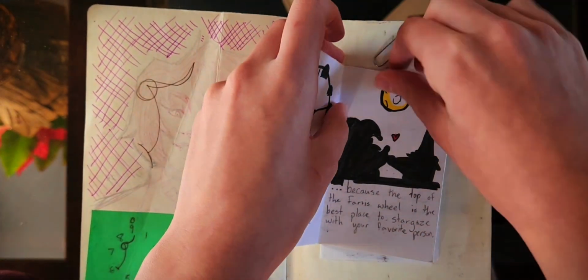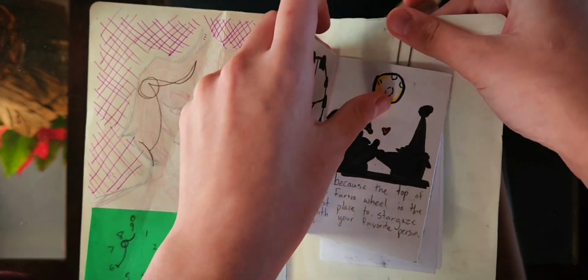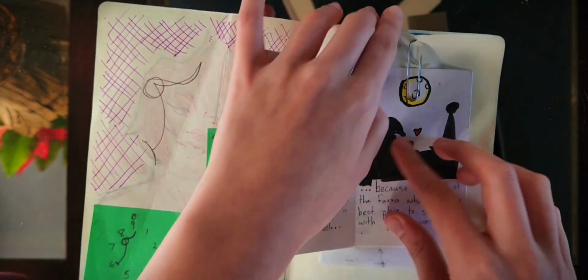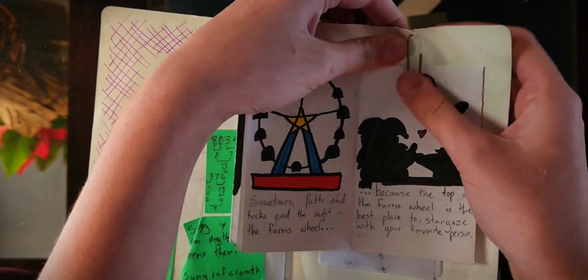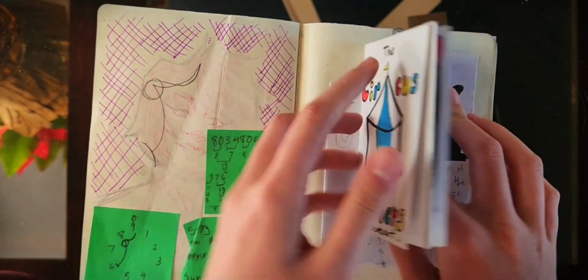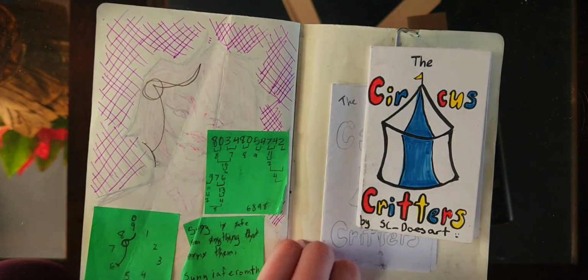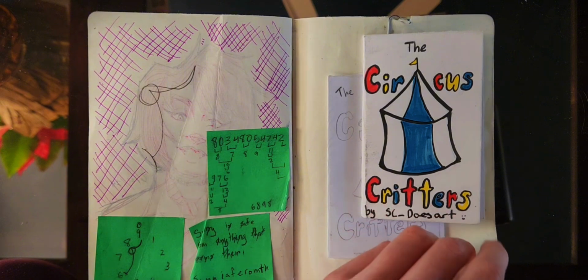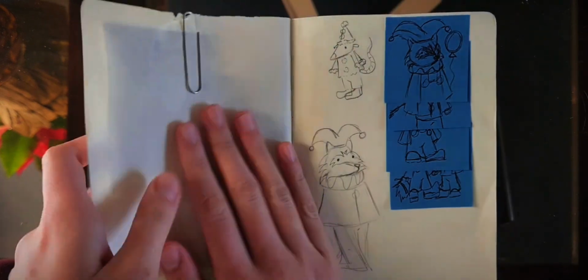I remade this entire zine digitally just because the first time I did it, I'd scanned in this one. Did I mess that up? Oh no. First time I did it, I scanned in this one and then I colored it, remastered it digitally, and then the sizing messed up for some reason. And so I just decided to redo it all digitally.